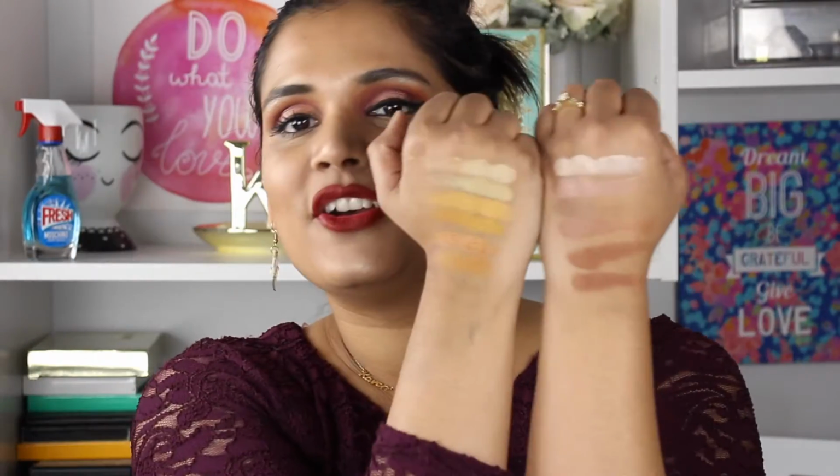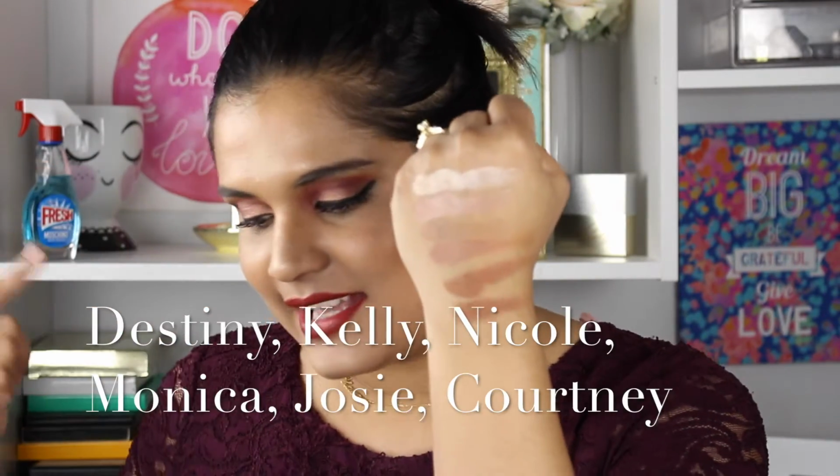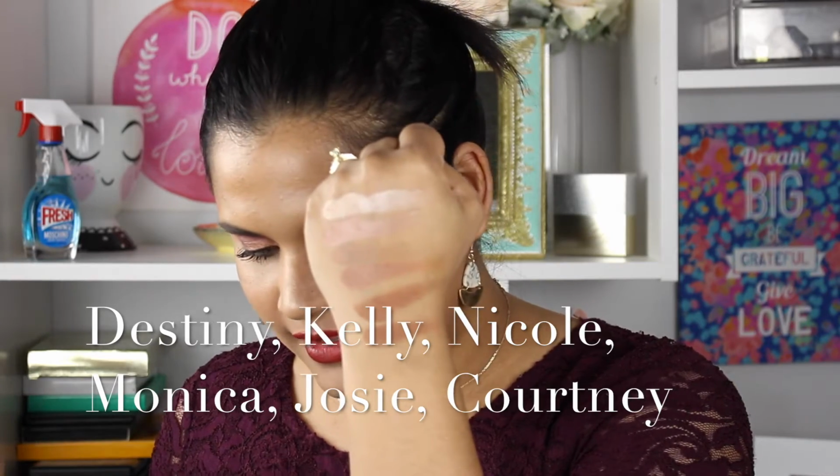Okay, so here are the third and fourth rows swatched on my hands. I'm going to show you guys this one first. So this first set of shades is Destiny, Kelly, Nicole, Monica, Josie, and Courtney. And this is like an awesome neutral row. And the metallics are super buttery on this palette.